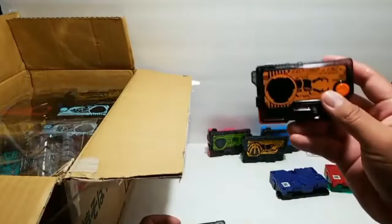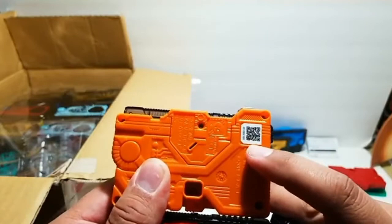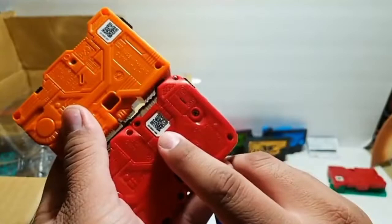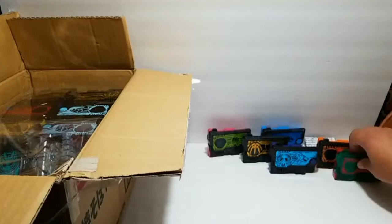You can see right here, and you can tell by looking at the codes. Look, see, this is a deluxe. You can tell because of the code. It says right here, it has the number, and these actually have a letter. It says V for vendor. These are the Gashapon. These are the candy toy ones. These have a C for candy. So yeah, a little Kamen Rider Bandai history lesson for y'all. Hopefully y'all aren't asleep yet.